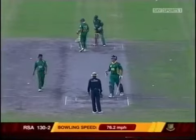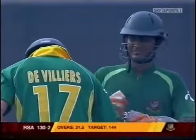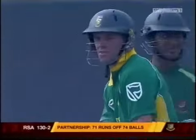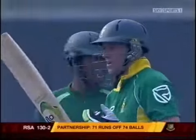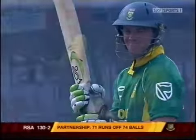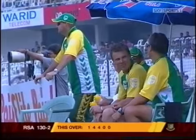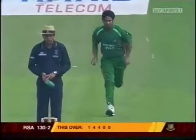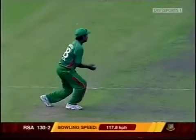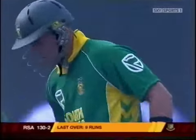Yeah, it's got to be said that while the spinners were bowling, though, it did turn. It wasn't easy to play shots, was not easy to drive for Alviro Petersen and for Graeme Smith. They did some good work together in partnership and seeing those spinners off and just nudging it about. Didn't quite get a hold of that. 130 for 2.